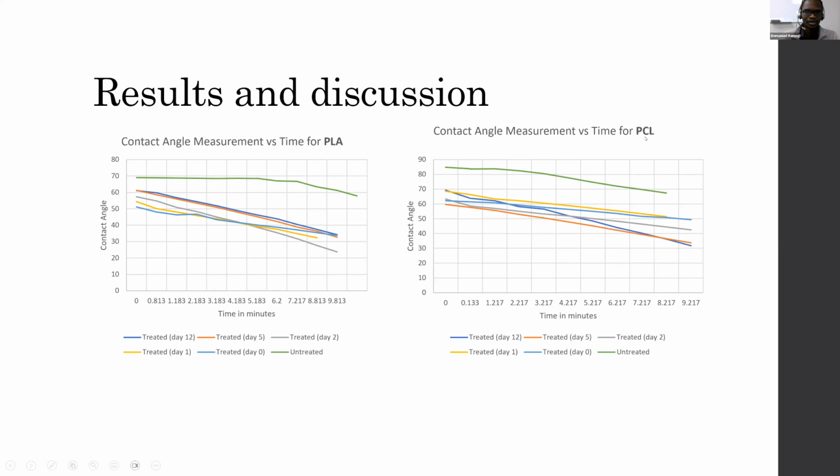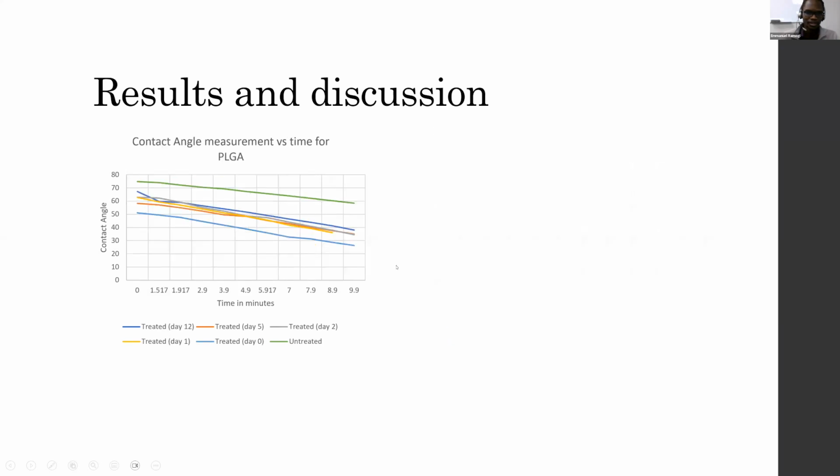And on the right, we have the one for PCL. The same is true also for PLGA. The contact angle for the untreated sample is much higher as compared to the other lines that denote the treated sample.